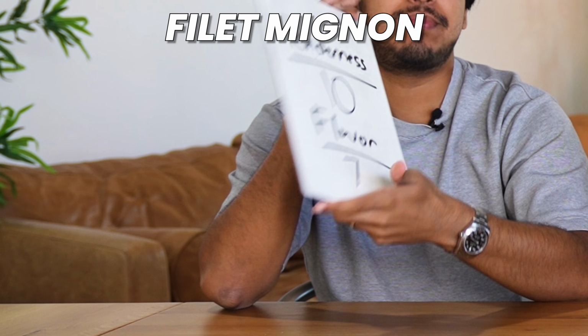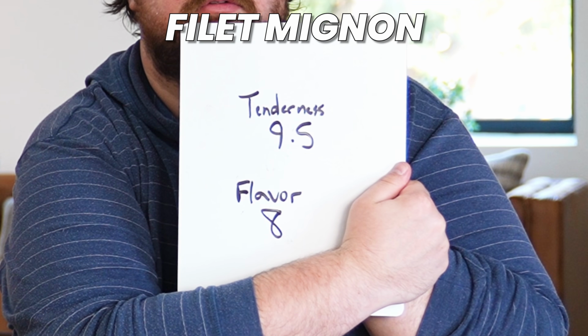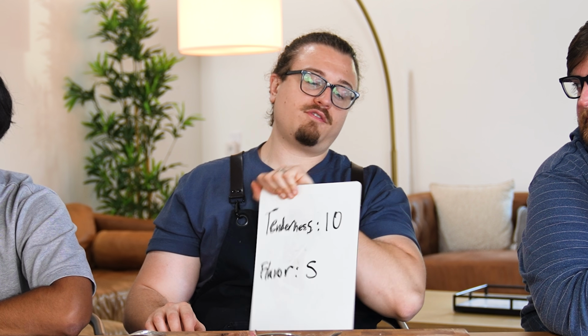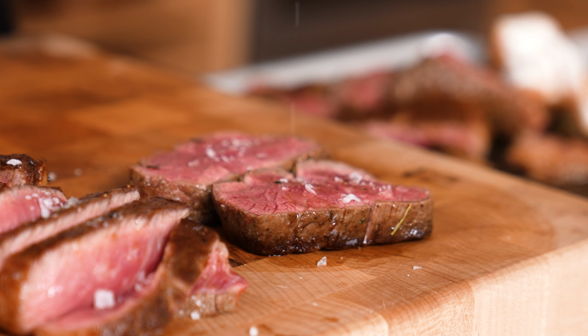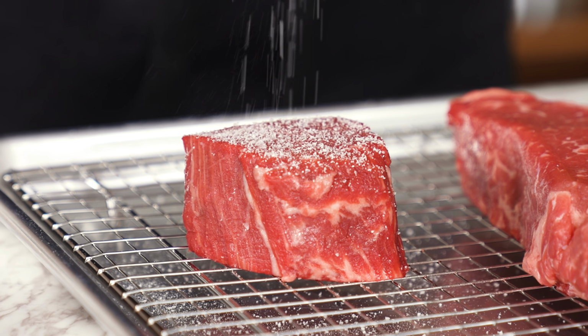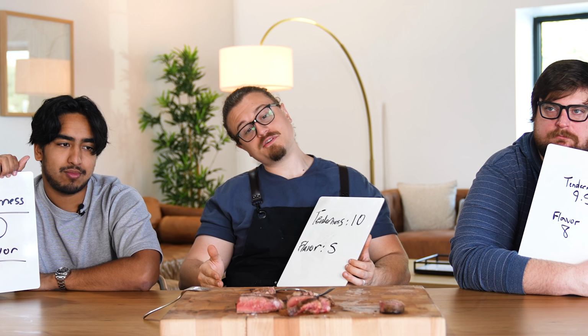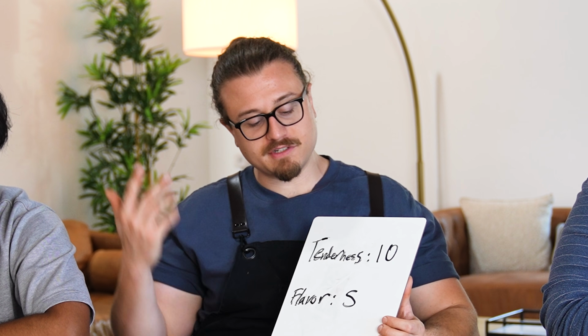Next, filet mignon. Vikram coming in with a 10 and a 7, myself a 10 and a 5, and Cam a 9.5 and an 8. It was a hard choice. I will say the filet mignon was better than I thought it would be because I put the salt on top and it soaked into the meat. So that's a benefit, but that's just saltiness, which everybody loves. But it always lacks in flavor in comparison to the other 2. So it wins in tenderness, but in flavor to me, it's like a 5.